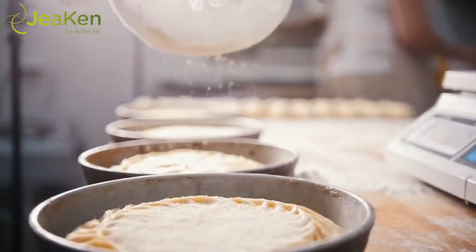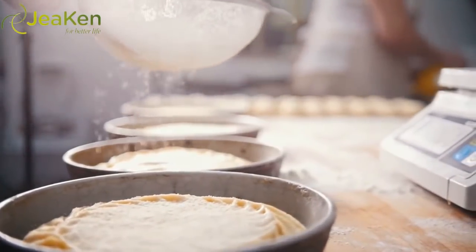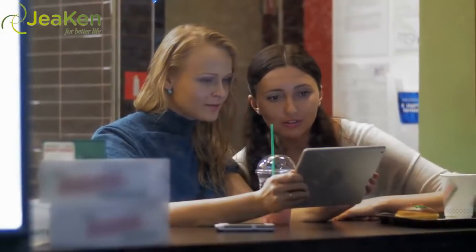Overall, it's important to try things out. The more you rework recipes and learn from your successes and even the failures, the easier it becomes to modify recipes on the fly.